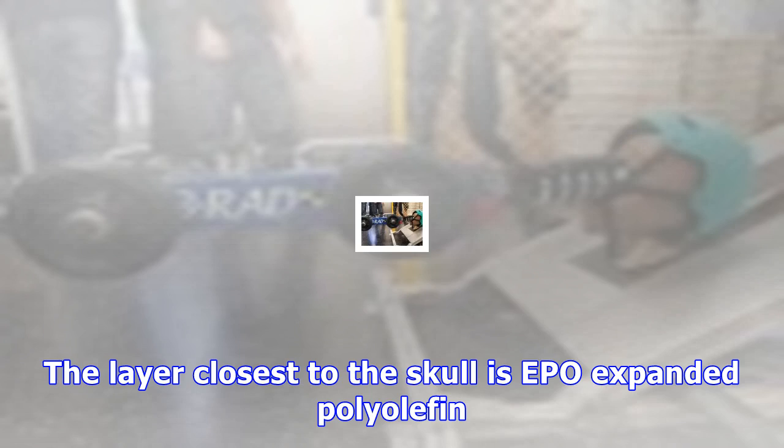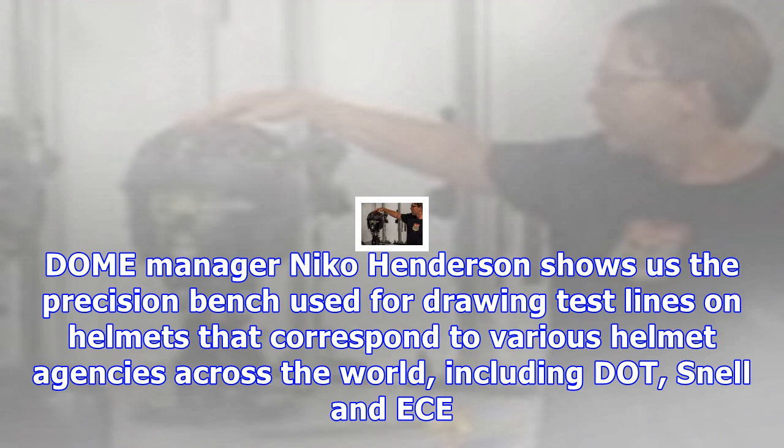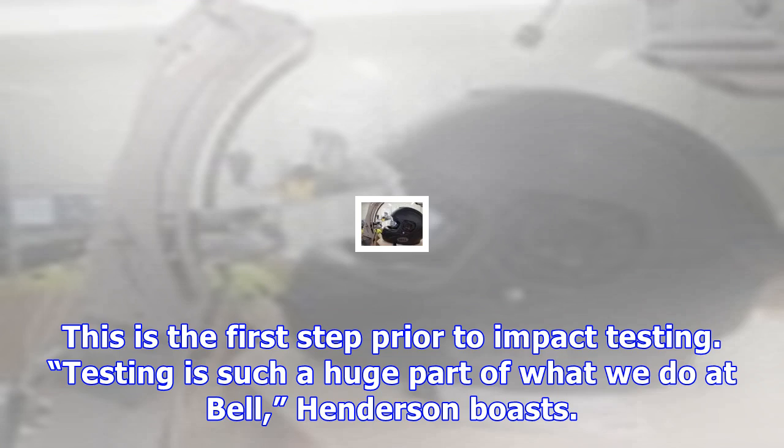Bell shows us its new Race Star and Pro Star helmets, which use a flex liner instead of a single layer of EPS, expanded polystyrene, as typically used in helmets. The flex liner in the Pro Star and Race Star uses 3 types of foam. The layer next to the shell is traditional EPS, while the middle one is a softer material called EPP, expanded polypropylene. The layer closest to the skull is EPO, expanded polyolefin. They combine to contribute to a measure of movement that reduces rotational forces on the brain, similar to but different than that offered from the patented MIPS technology invented in Sweden.